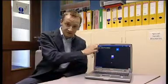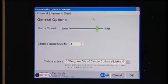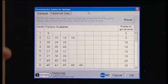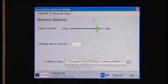Your score is displayed in the top left and the number of lives you've got in the top right. There is an options screen, and this allows you to set the game speed, starting level, and you can also determine which factors come in at each level. So that's the resource in a nutshell. Let's go back to Sally now and see it in use.